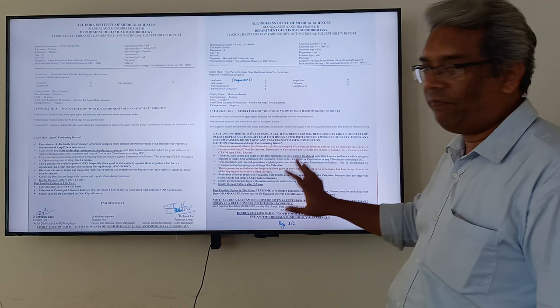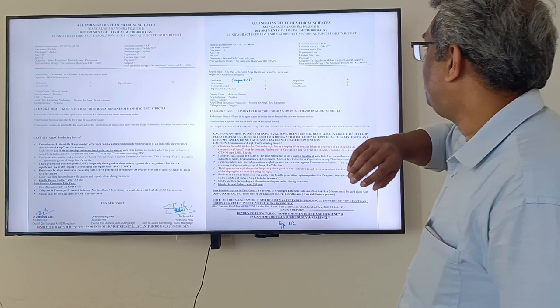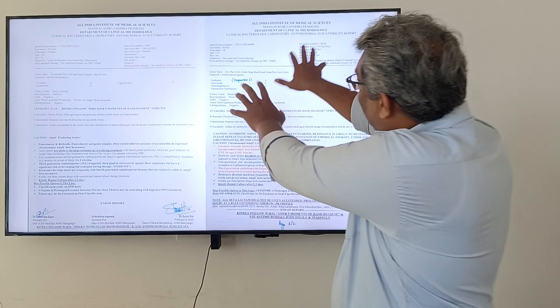So in this case we report only three antibiotics, one fluoroquinolone, one cefepime and one aminoglycoside, all susceptible. In this case also we have kept the reporting restricted: only cefepime, fluoroquinolones, chloramphenicol, piperacillin and amikacin. In this case there are actually two organisms. This is the first organism, so slightly extended antibiotics are given to cover the other organism also.